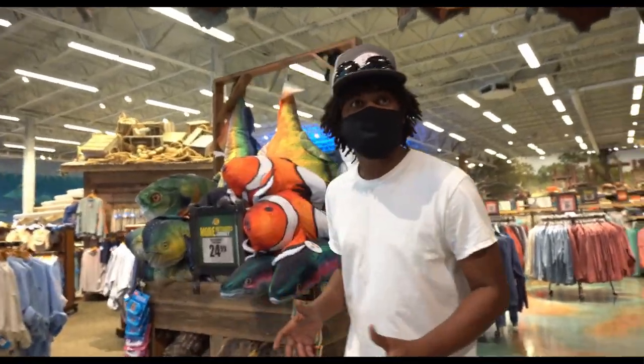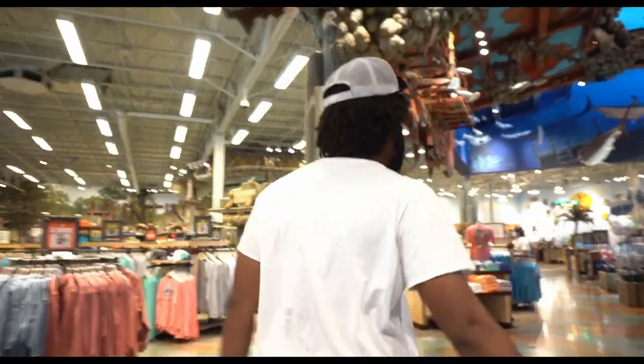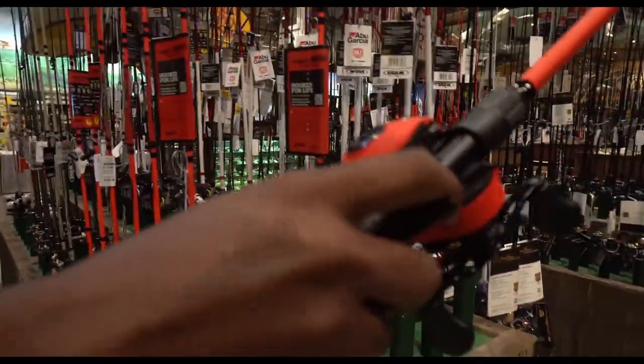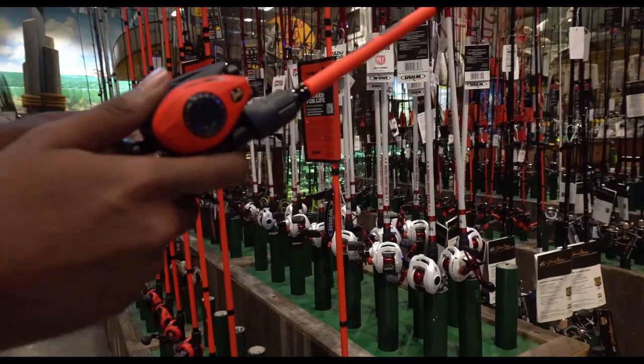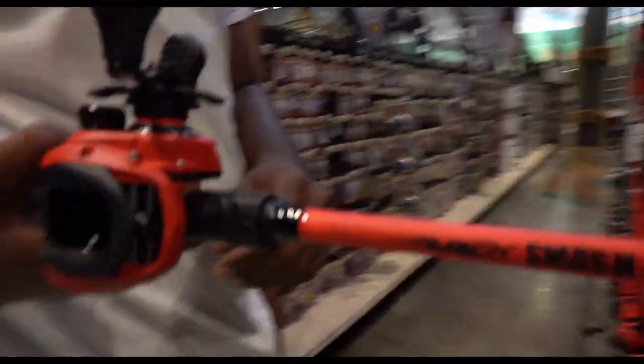Let's make our way to the fishing section, hopefully the freshwater section, and check out what they got here. This is actually my first time seeing the Mach Smash. This is nuts. The only thing is, this thing only comes in 6'10". So weird. Okay.